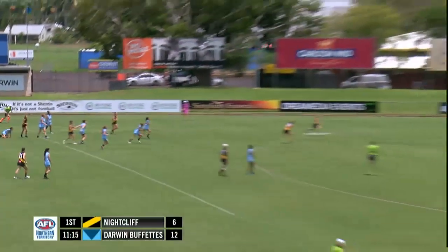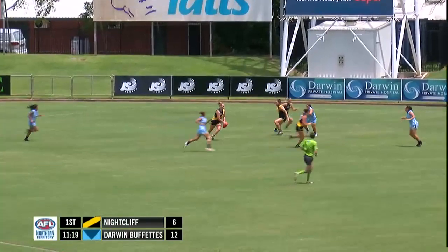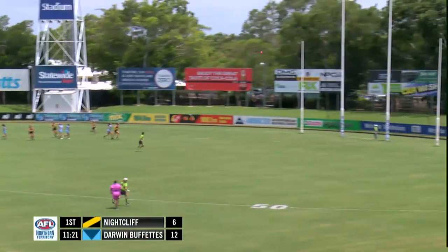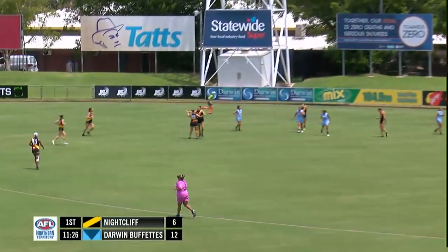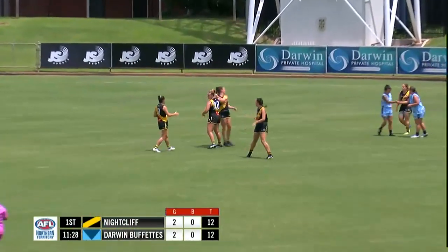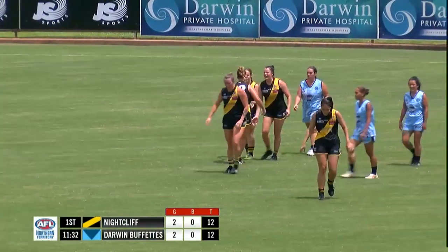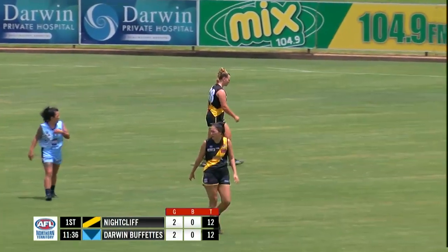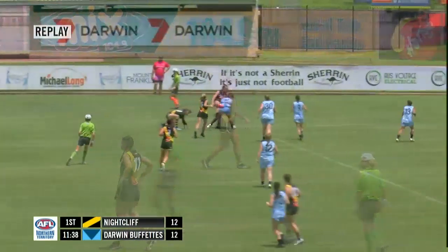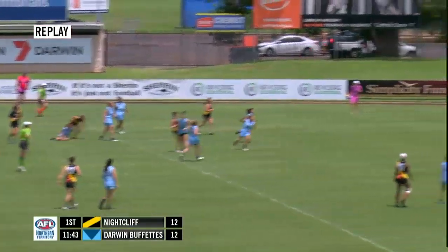Comes inside here, and kick goes. Nightcliff have got all the numbers here if they can use it wisely. Picks up and swings one, kick towards goal, and that's a terrific finish from about 30 out. Is that Legs? Great goal there. That's Jacqueline Anion-Smith, I think, right? Yeah, I believe they call her Legs, and she's their leading goal kicker at Nightcliff. And you can see why that was a terrific finish. Can kick a ball. Apparently she's won some kicking competition, kicked 45 metres or something like that.